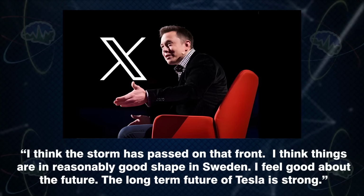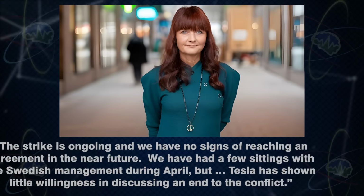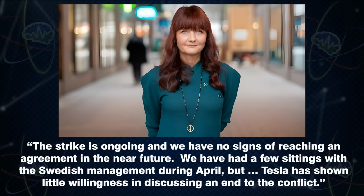I feel good about the future. The long-term future of Tesla is strong. But maybe he spoke too soon? Yeah, IF Metall union leader Marie Nielsen stated recently, "The strike is ongoing and we have no signs of reaching an agreement in the near future.